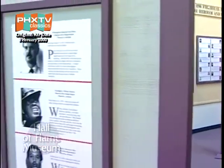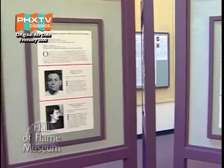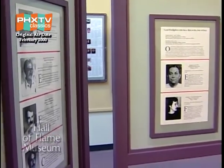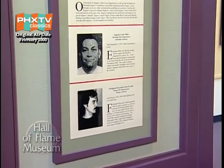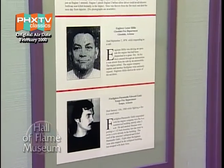And as we walk over here, these are the folks who touched our lives most directly. These are people from the greater Phoenix area killed in the line of duty. Yes, we have a special exhibit area to honor those people who died from 1929 to the present. And we're lucky that there are relatively few firefighters from this area who have died, but still more than one is too many.